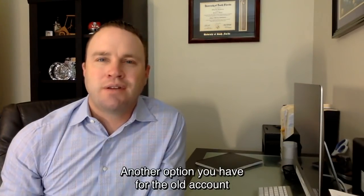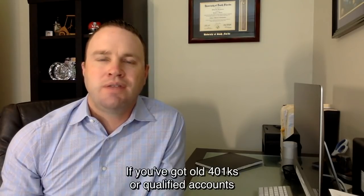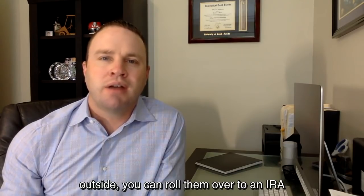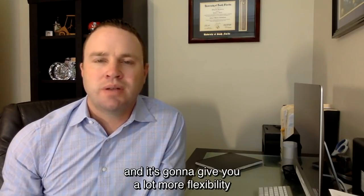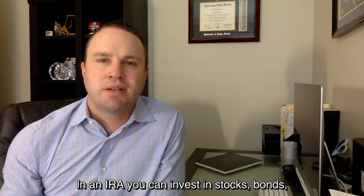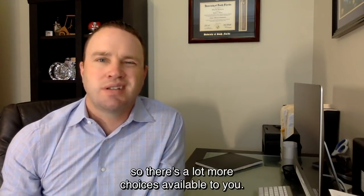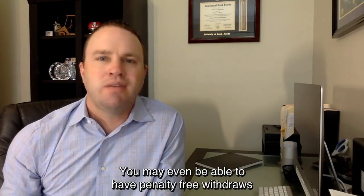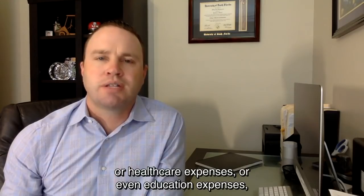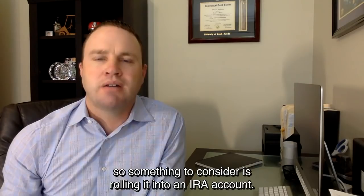Another option you have for the old account is to roll it into an IRA, an individual retirement account. If you've got old 401ks or qualified accounts outside, you can roll them over to an IRA, and it's going to give you a lot more flexibility with regards to the investments. In an IRA, you can invest in stocks, bonds, 15,000 plus mutual funds, even savings and CD vehicles. So there's a lot more choices available to you. You may even be able to have penalty-free withdrawals for things like first-time home purchase or healthcare expenses or even education expenses. So something to consider is rolling it into an IRA account.